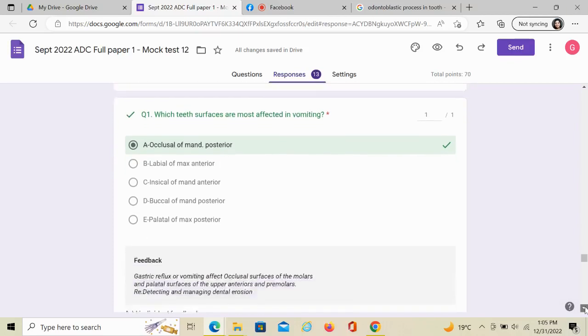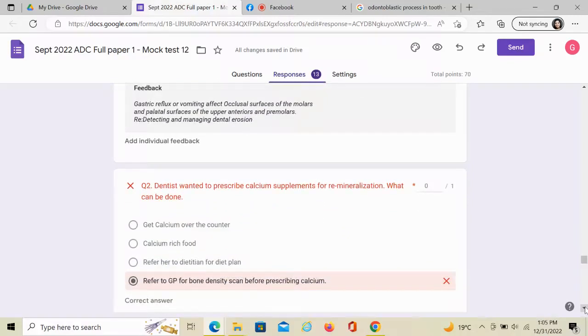So then I proceed to: Dentist wanted to prescribe calcium supplements for remineralization. What can be done? See, I told you about this question even without coming to this question. Because when they mention some history about the patient, it's not for increasing the sentences in the question. It means they are going to ask you sub questions about it, okay? And they have given you a hint, so you don't forget. If you forget, then you are doing a silly mistake.